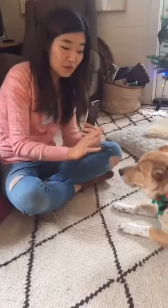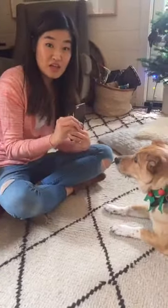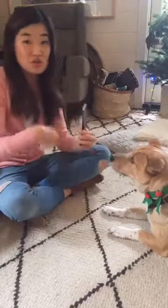If she wasn't so food crazy, what I would do after that, because she's sitting so perfect and calm right now and looking at the camera, I would pay her. Food makes her crazy, so I'm not going to do that. But just so you guys know, she was very calm. I got a lot of good shots. Pay, and you do it again, and you keep doing it again.